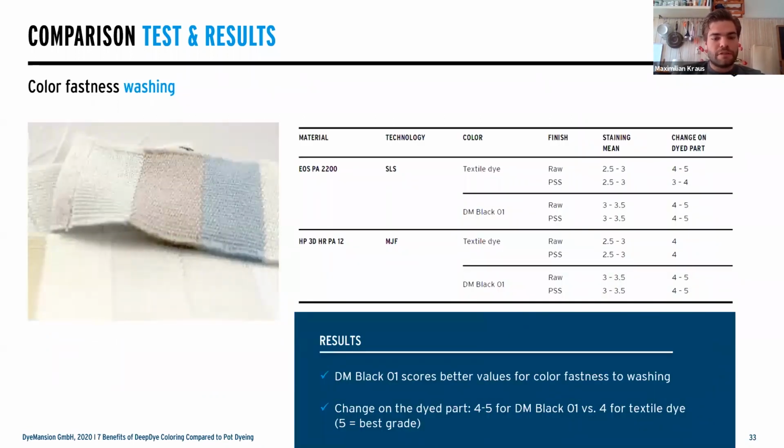Another test is about the washing part of it, or the color fastness and the washing part of it. What you do in this test is that the dyed parts are placed in a water bath with soap, together with some textiles, for example, cotton or polyester. And after a defined or fixed time, you take out these samples and also the textiles, and you measure the difference in terms of color before and after the bath.